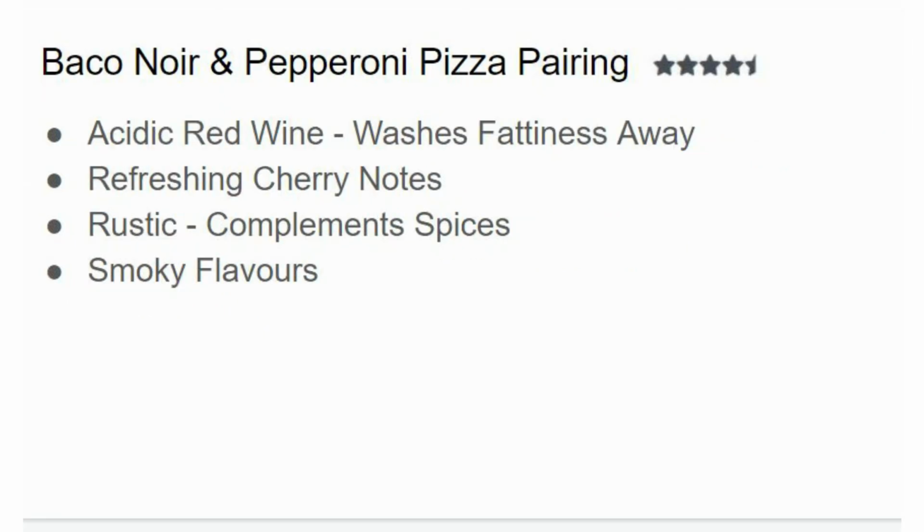Our third pairing is Baco Noir and pepperoni pizza pairing. I give this 4.5 out of 5 stars. With Baco Noir, the best wines I find are from Ontario, Canada, and you get some acidic red wines that wash the fattiness of the pepperoni away.